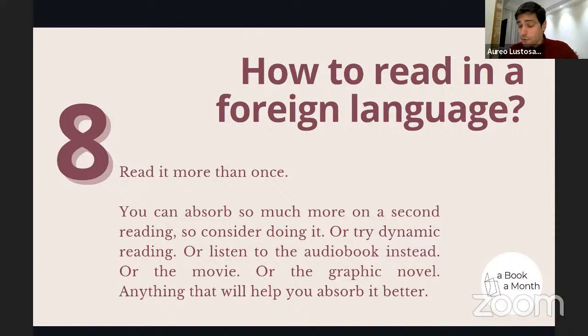Or you can watch the movie, or you can look for the graphic novel, because many literary classics are adapted as graphic novels. So anything that will help you revisit the text will allow you to absorb it better. This second reading is truly a great exercise in which you can raise your absorption rate so much higher. So it's really worth considering.